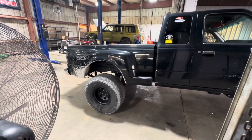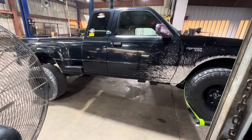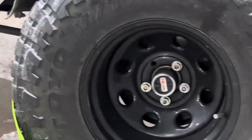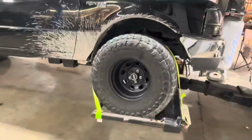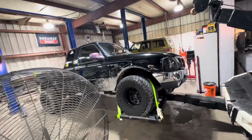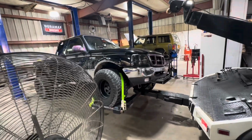Backing up, backing up. Poor Ranger's been through some stuff. Look at that. Well, the wheel's on. Missing a nut. Yeah, we're gonna have him back it in right on the lift over there. Set her down, then we can walk away. That's good.